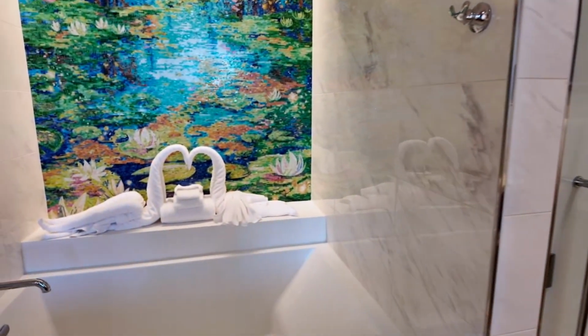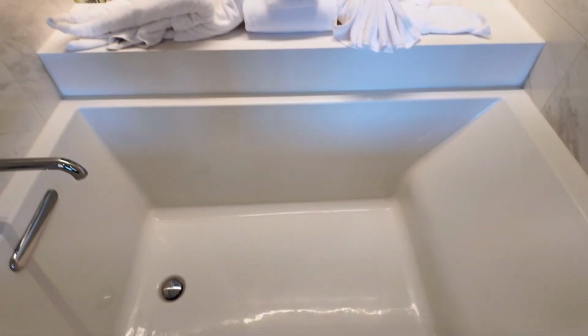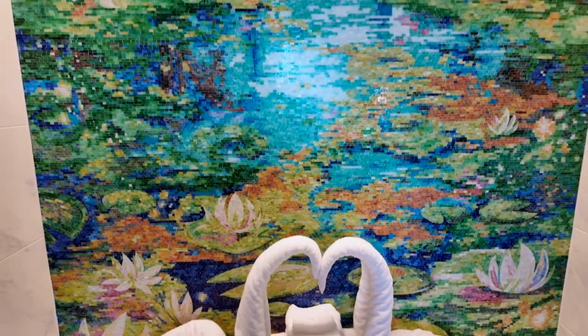And a huge tub. No bubbles, but definitely big enough for someone of my size. And that's a nice little touch right there. Now this is really pretty, this mosaic. All these individual tiles. That is really, really pretty. Very nice.